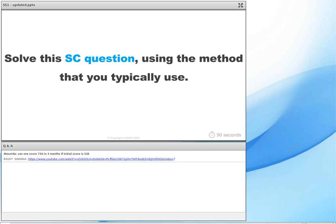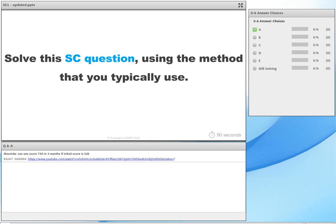I'm going to give you this question over here, and what I want you to do is look at it and answer still solving, so that I can really know. I want about 50 people to say still solving. When you choose another option other than still solving, I know that you guys are done solving, and that's when I'm going to call time.